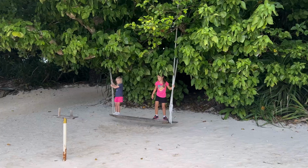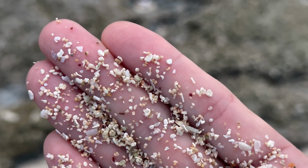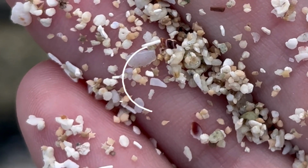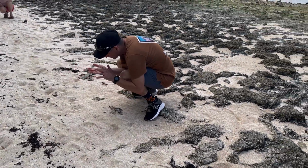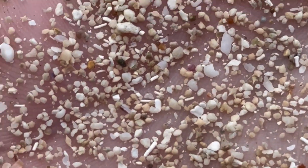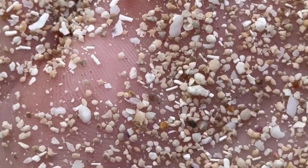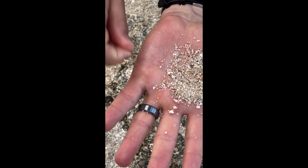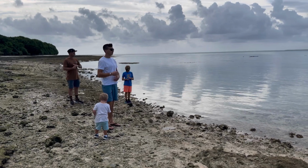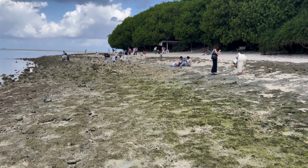Taketomi Island is one of only a handful of islands in Japan that is famous for the star sand. And if you look close, you can see a little bit of the star sand right here. It is so much smaller than we were expecting. It is almost microscopic, the size of a sand granule. We spent so much time looking for star sand. We were actually slightly disappointed because social media hyped it up to be this super fabulous, almost magical thing that you find in the sand.